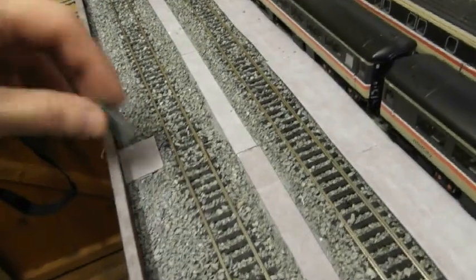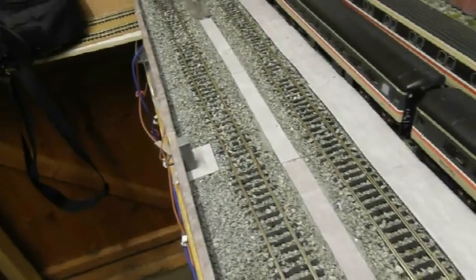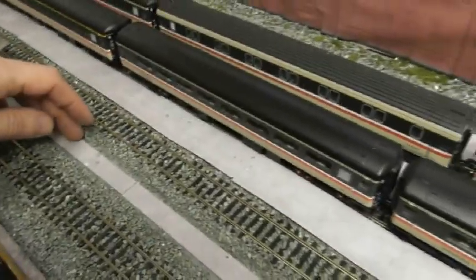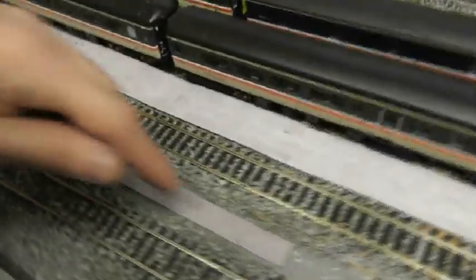Use plastic cement to glue it together. I've not glued it down, and I'm not going to glue it down, and I'm going to leave it like that. May replace it with something else. You'll also notice I've had an experimentation with the walkways.